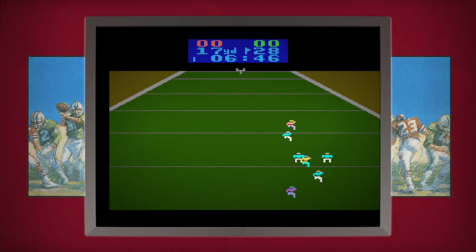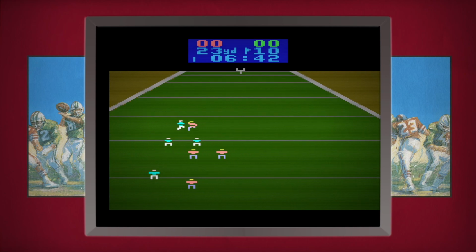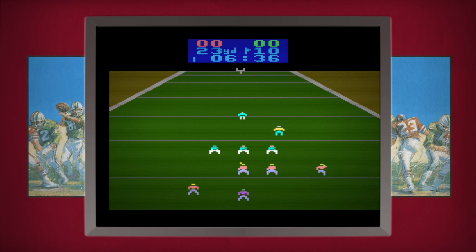Throw it. Throw it. Or am I just running? Oh, am I the receiving team maybe? Now I'm the quarterback probably. Let's see if I can throw a bomb.